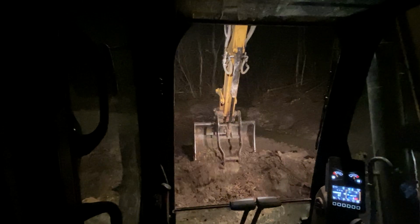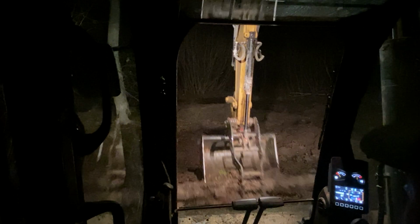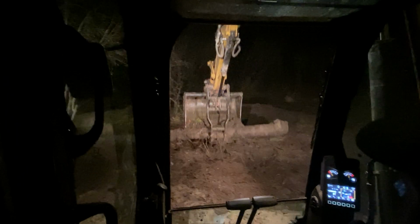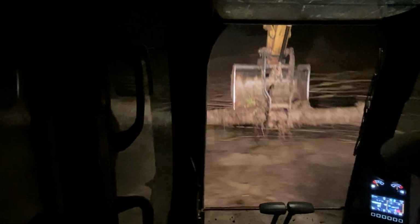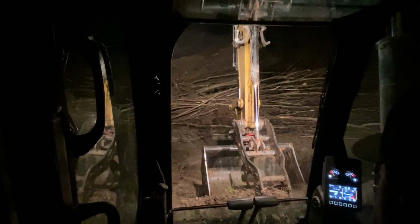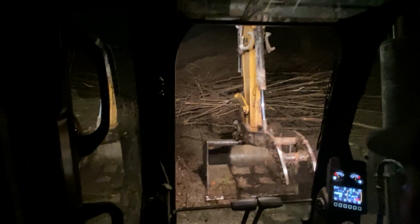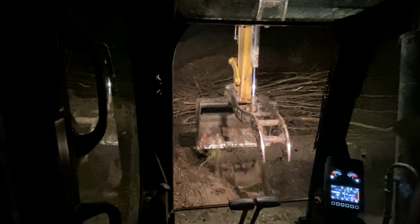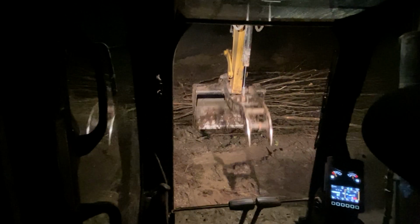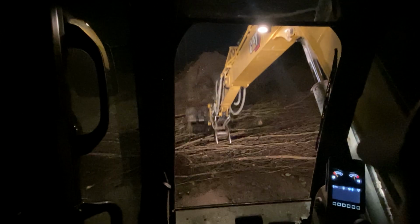And I know there's some guys in the tree service industry around here that swear by their grapples, and I'm not gonna lie to you, I would love to have a Rotovet mini PC grapple for this machine, but that is a $15,000 attachment that you can only do one thing with, and that is pick shit up off the ground.